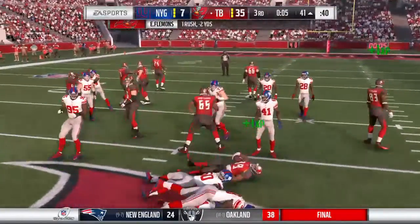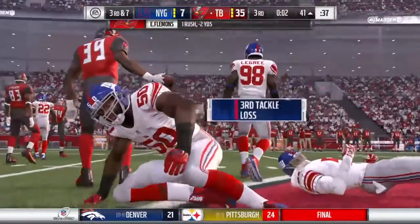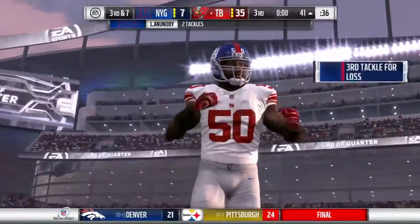Toss to the tailback. And he is going to lose yardage here. It's a loss of 2, now 3rd down.